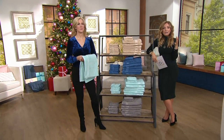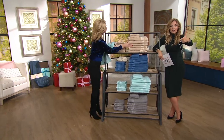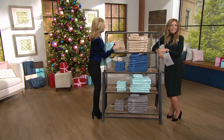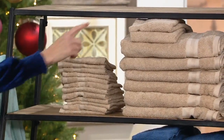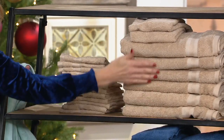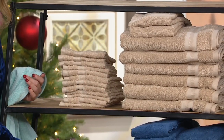Like 20 pieces from Home Reflections, no less. This is our signature line of bedding and linens and towels. 20 pieces, less than $2 each. And they're not the itchy, scratchy ones that you get at the cheap store. This is luxury, 100% cotton. 6 easy monthly payments of $6.66.